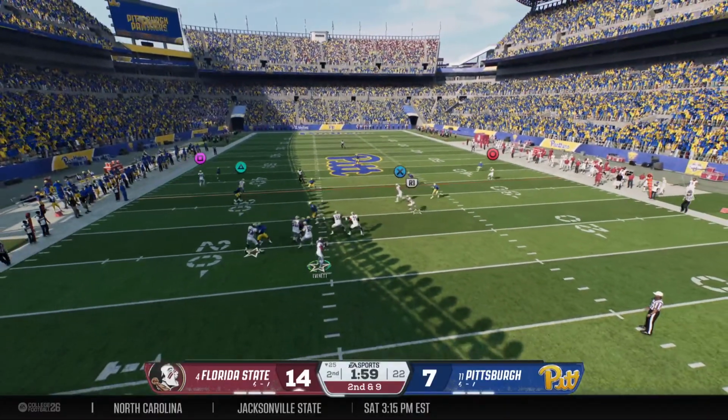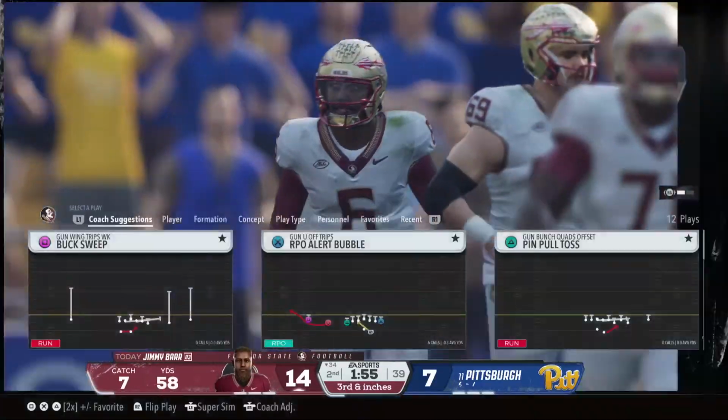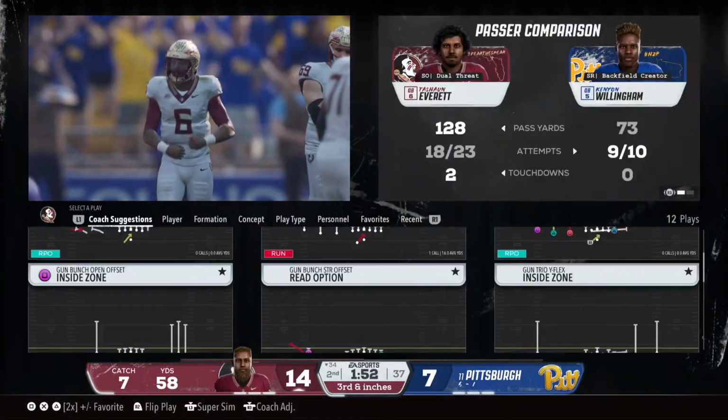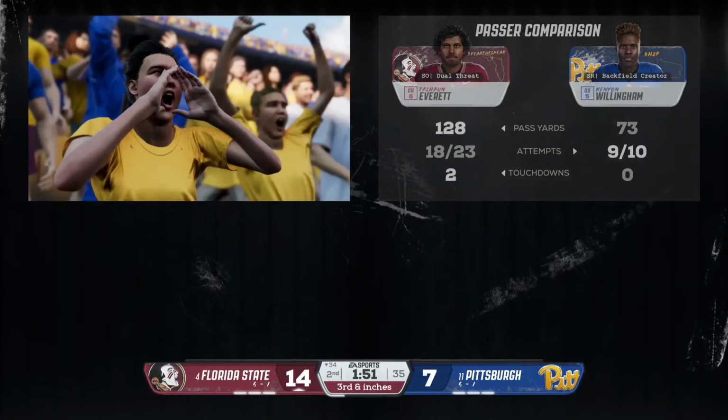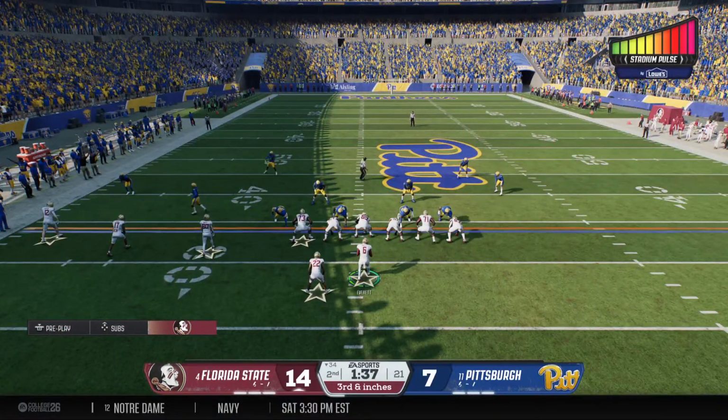Quarterback drops back from the shotgun, looking for a receiver. Here's a throw underneath to the tight end. They bring him down just short of the marker, inches away from the 1st down. Catch makes it a more manageable 3rd down.